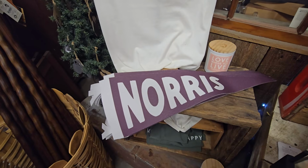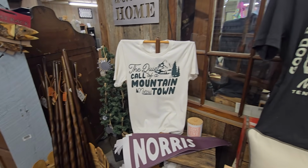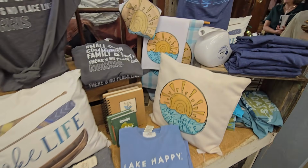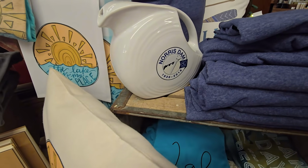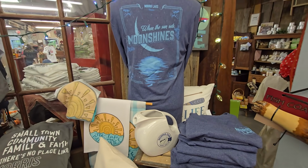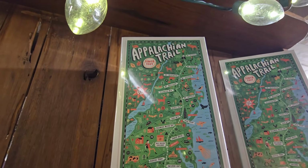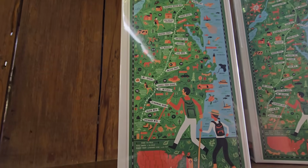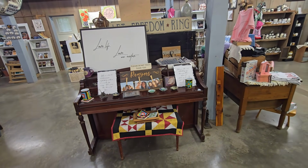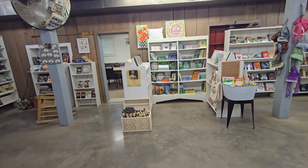And we are near Norris Lake. The quiet call of a mountain town, Norris, Tennessee. Norris Dam from 1936 to 2016. They just celebrated the 80 years of the dam. Of course, you have the Appalachian Trail. Yeah, so they have a little restaurant here serving up some country fixins, and they have a little band playing some good old mountain music to welcome you in.